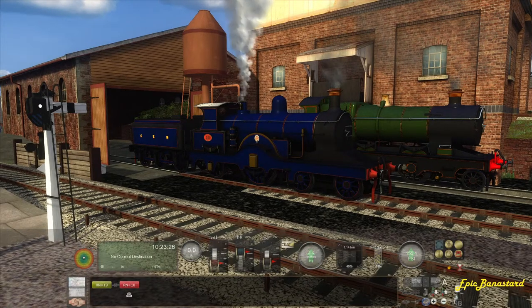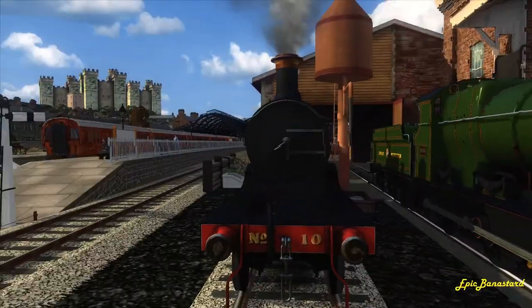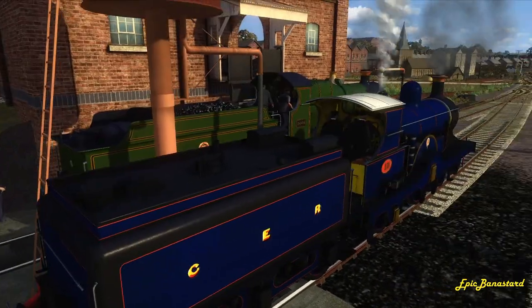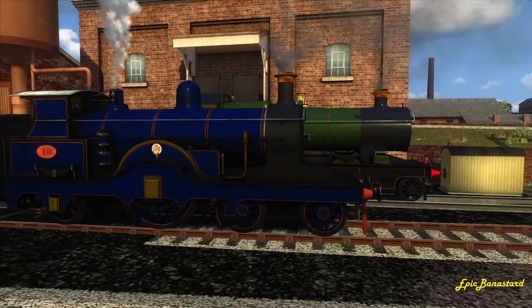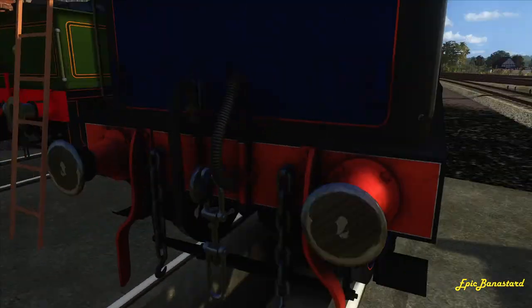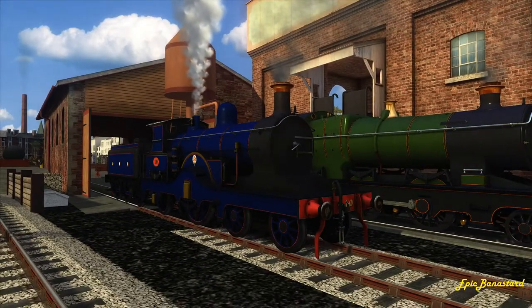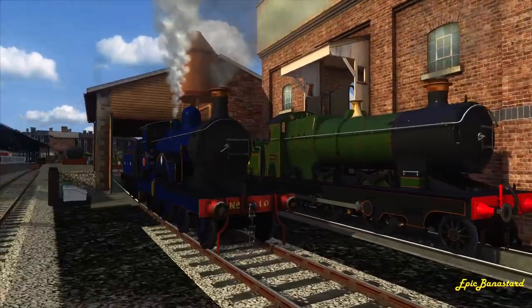And okay. Now, I believe this is the first oil-fired UK steam engine in TS, and correct me if I'm wrong. It's GER, it's Ultramarine, it's a single, so it means it glides. It's a 422 configuration. It's got a six-wheel tender. It's number 10. Yeah. And it's not superheated. That's about it, really.